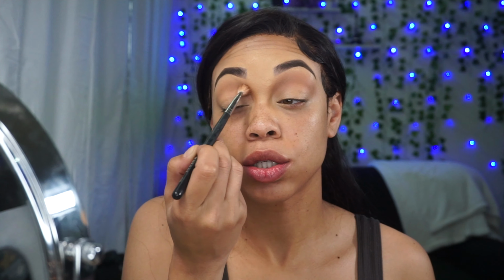And if anybody cares, I use Juvia's Place concealer as my eyeshadow base on my lid. And then this part right there, it looks kind of crazy right now, but when I do everything else and contour my nose, that will all just blend so seamlessly.